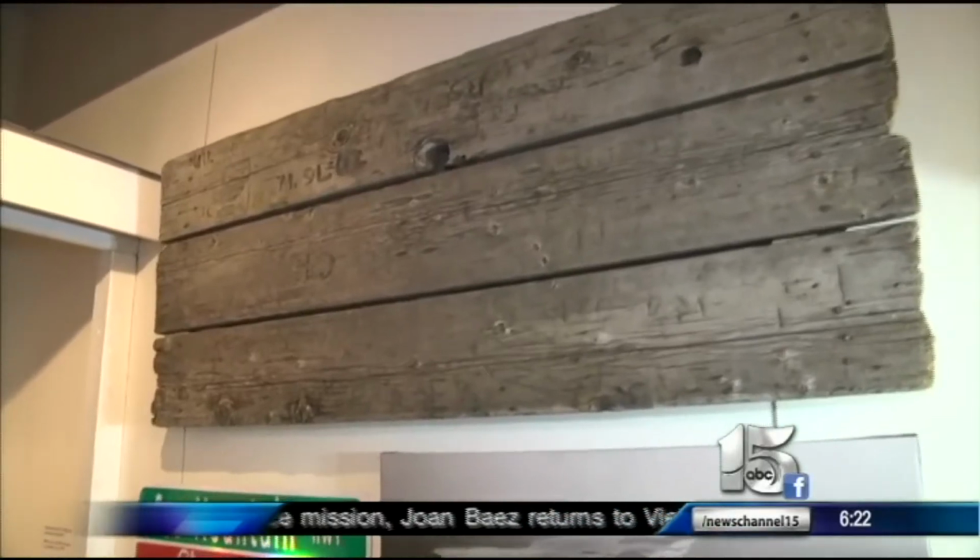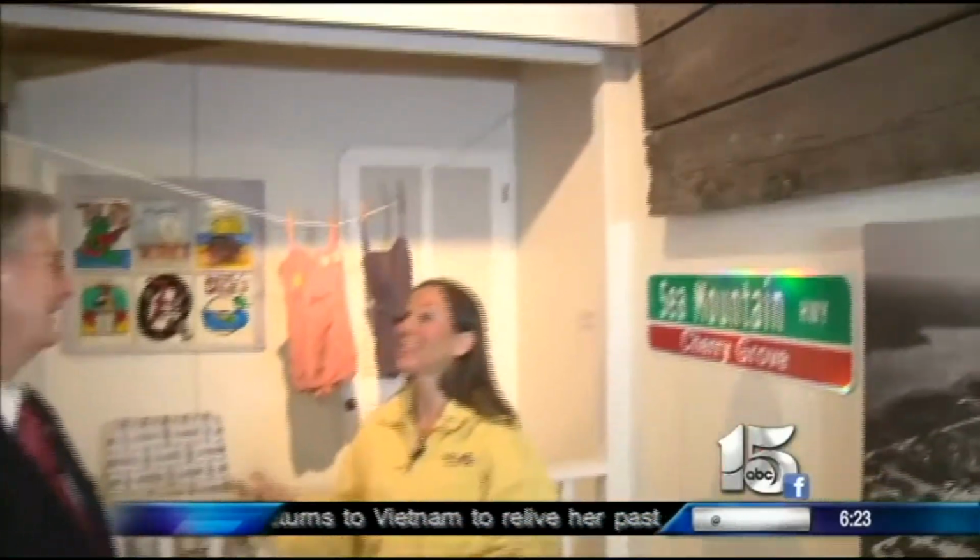How does it feel for you to walk around here and see all of this stuff? It feels great. It brings back a lot of memories over the past 50-plus years, and you seem to forget about a lot of the things that are important to our area today by walking through our museum here. Yeah, it's really neat to walk around and see how things used to be.